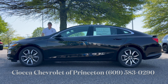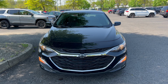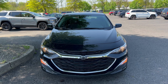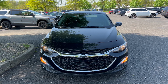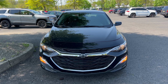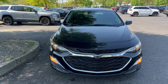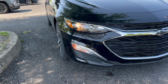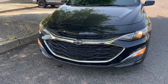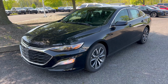So let's dig in. Front end of our Malibu RS, the mosaic black against the flat black on the grille looks good. We got some front end bling with all the chrome. We do have the black and chrome Chevy bow tie. But what I'm not wrapping my mind around here is we have standard lighting in the front. No LED lighting anywhere, and this is an RS trim, and I just think we should be looking at LED on the front end of this RS trim. Now, the RS trim is only one up from the base for 2024, but it's still an RS.